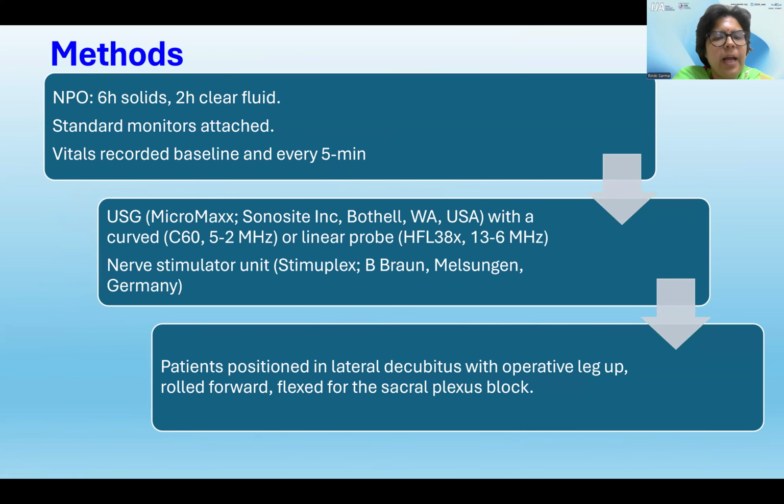All patients were kept NPO, and in the OT, standard monitors were attached. Vitals were recorded at baseline and every 5 minutes. Ultrasound with a curved or linear probe was used, and a nerve stimulator was used. All patients were positioned in lateral decubitus with the operative leg up, rolled forward, and flexed for the sacral plexus block.